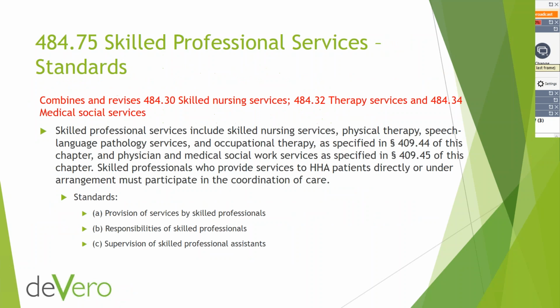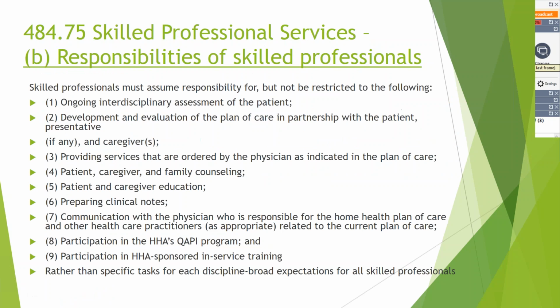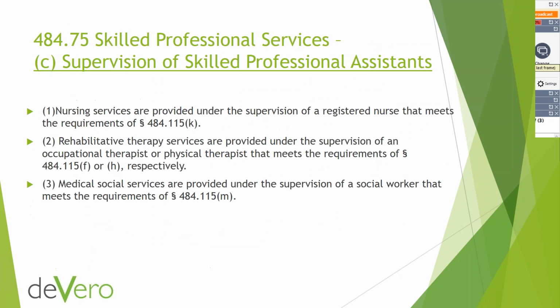Skilled professionals, the only thing that's really new under this item is that they've combined, for simplicity, 484.30, 484.32, and 484.34. So your skilled nursing services, your therapy services, OT, PT, speech, and social work, medical social workers have all been combined in this process. Due to time, we're not going to review these. These are specific steps they're looking for them to be done, and supervision still needs to be provided by a qualified individual.